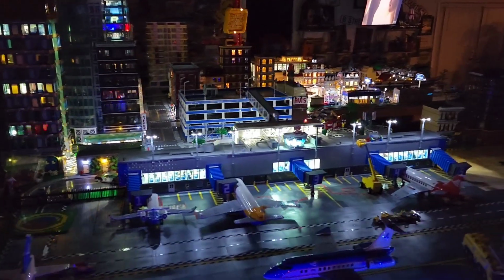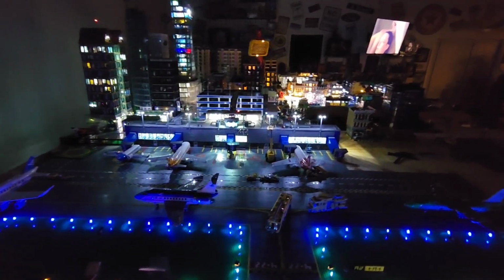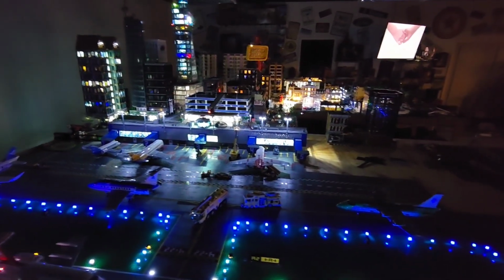One more quick scan of the city, and now we are actually looking at it from the airport side, and holy crap, this thing is getting just crazy with lights.